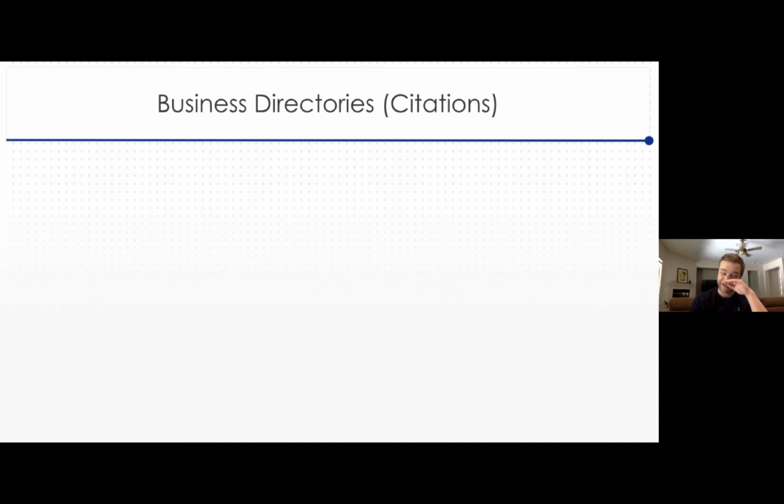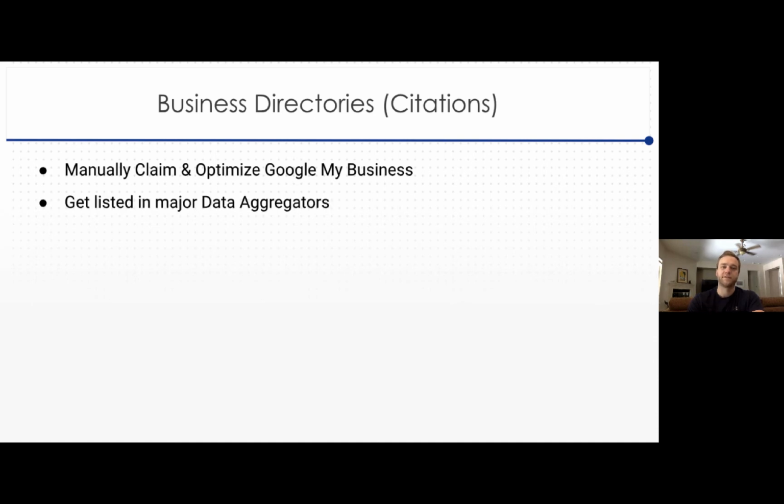So one way you can do that is by making sure you get business directories. Manually claim and optimize the Google business, get listed in the major data aggregators. And a data aggregator is just a place where you submit your business information and it helps to put it on the other business directories online.